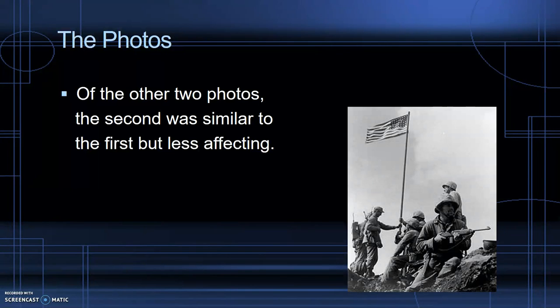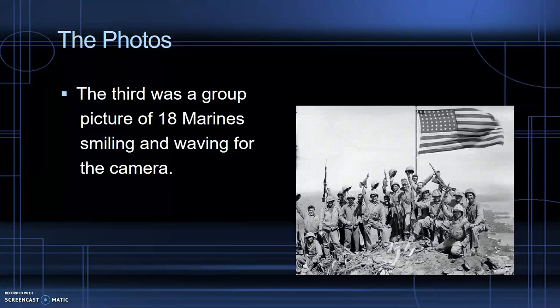Of the other 2 photos, here we have the second, and then you'll see the third in a moment. They weren't as affecting, but nonetheless, they were all great photos. The third right here, a group of 18 Marines smiling and waving.